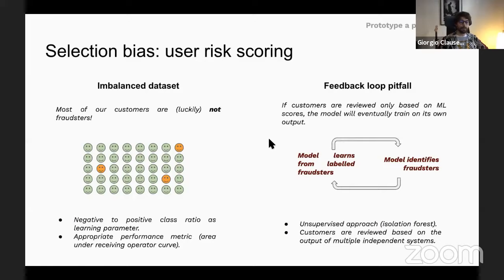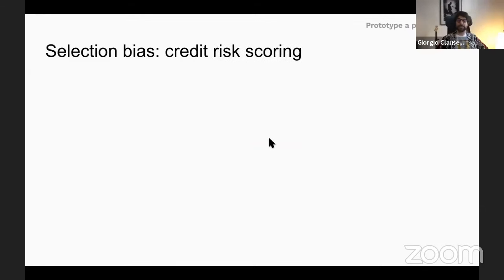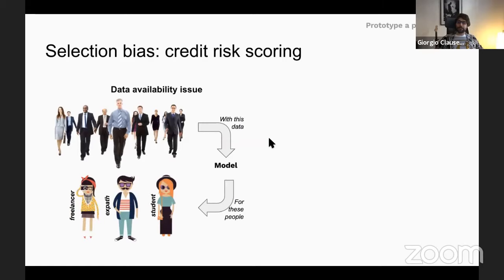Coming instead to credit risk scoring, we also faced some selection bias issue while building this model. So at the beginning of the history of our credit risk scoring engine, we had to build a model for the population on the bottom of this slide, the typical customer for N26: young, freelancer, expat, student, people that would not have been granted credit in the past and that had a very poor credit history. But the only available data that we had was for people more like in the top of this slide. So people in their 40s with a stable financial situation, a stable job, and that probably already had credit granted in the past. So you can see there's a strong bias in building a model with data from the top for a population on the bottom.